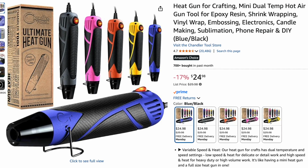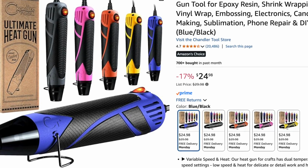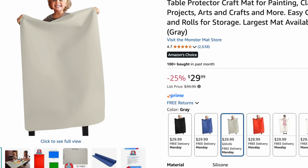I use my heat tool quite a bit in watercolor painting and in crafting, and this one is the one that I have. It has an extra long cord. I think it's like a 5-foot cord, and it's 17% off. I love this monster mat. It is an extra large silicone mat, and it's 25% off.